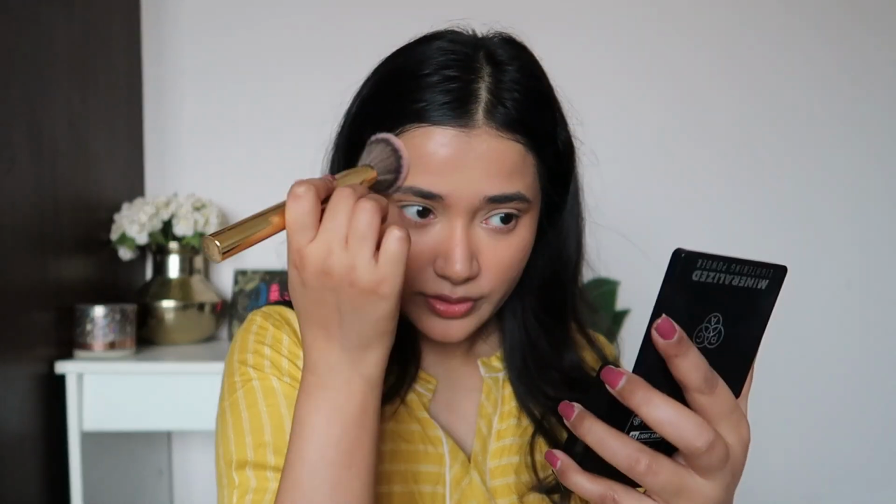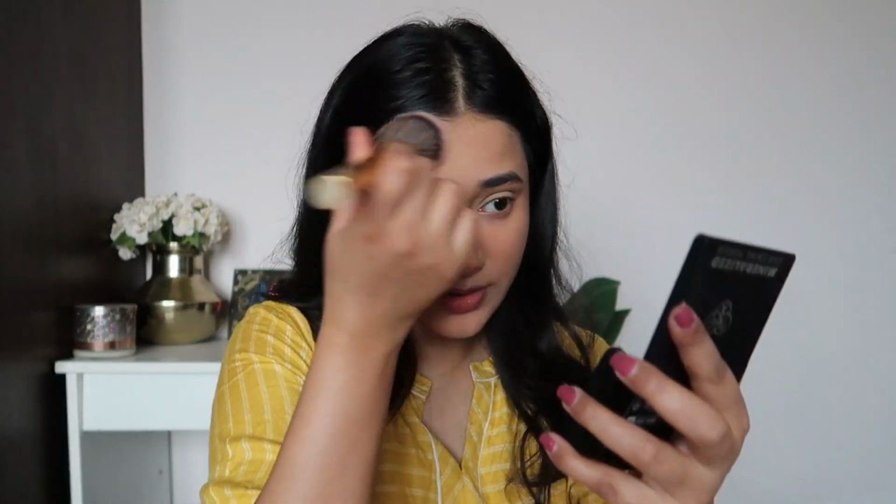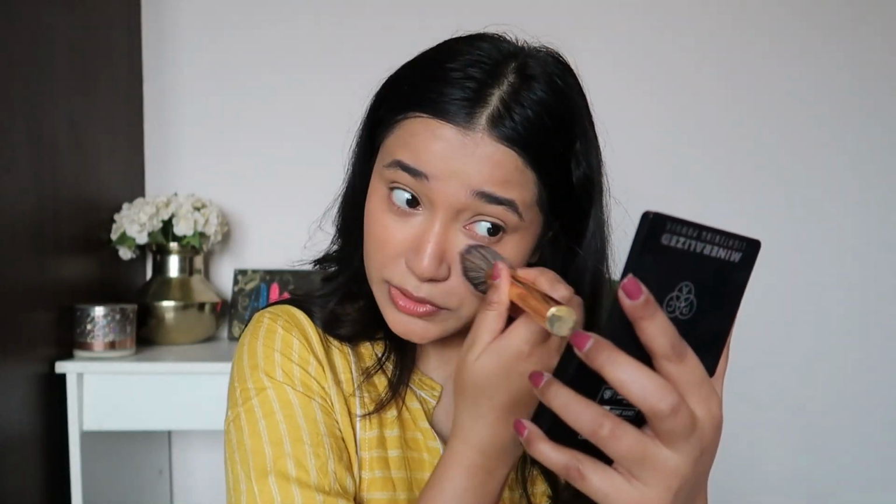You see, even after using this, the glow is still intact. I really like this because, like I said before about this product, when you're spending so much time and effort getting that glow, you don't want to ruin it with a matte compact or something. So this really comes in handy in such situations.